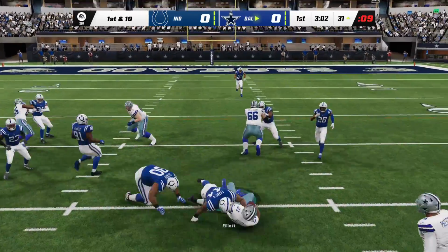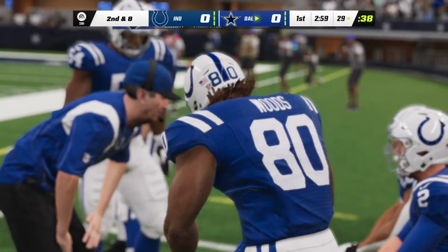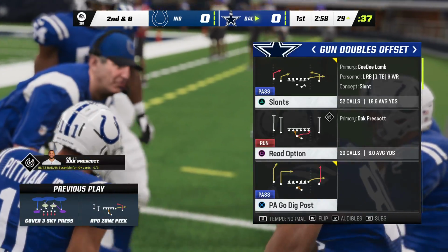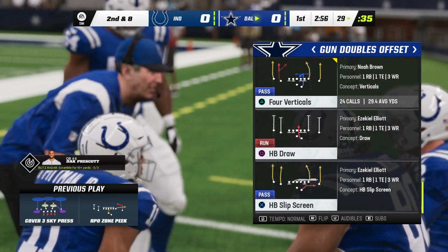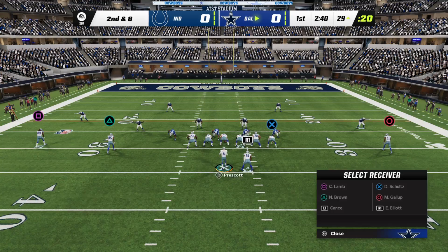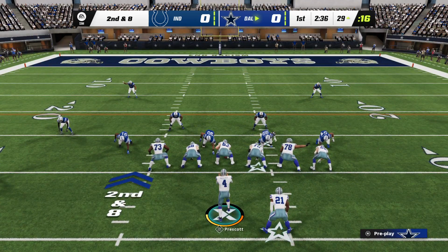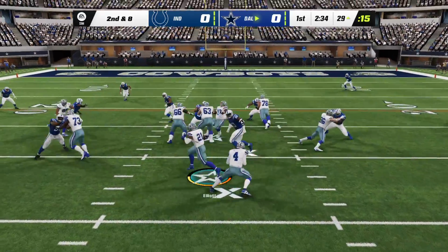Here's the first carry for Ezekiel Elliott. And nothing much materializing there on the first down run. He'll get a couple, and that's it. Not a whole lot there. The defense was ready, it looked, for that run-pass option. You get the sense that next time he has that opportunity, he may keep it himself and get to the perimeter. Probably owes his back a little bit of an apology on that one, huh?